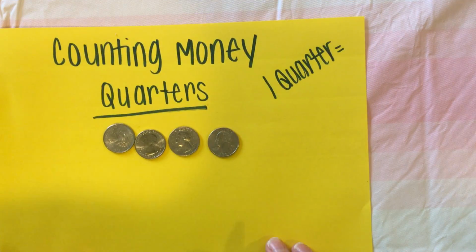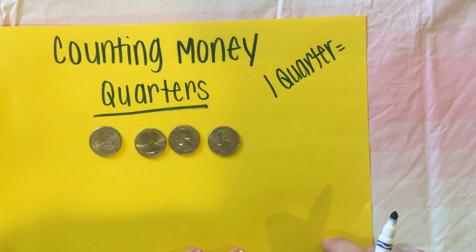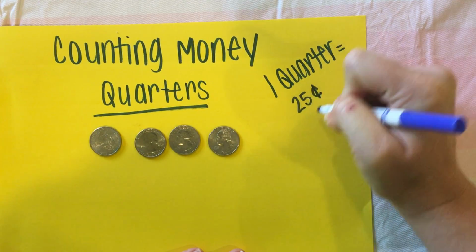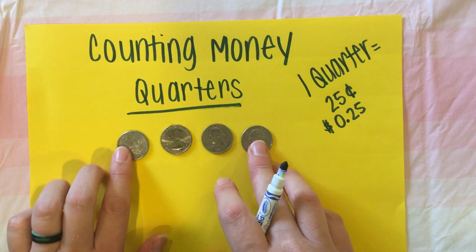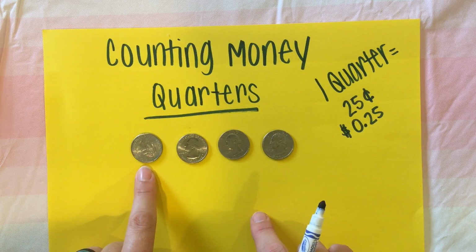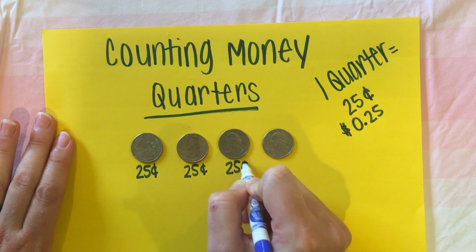All right, and last but not least, we have our quarters. How much is 1 quarter worth? 1 quarter equals 25 cents. So we need to be able to count by 25. Remember that there's 4 quarters in $1. So we'll put 25 underneath each of our quarters because each quarter is worth 25 cents.